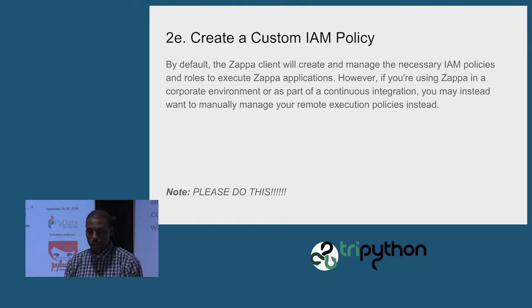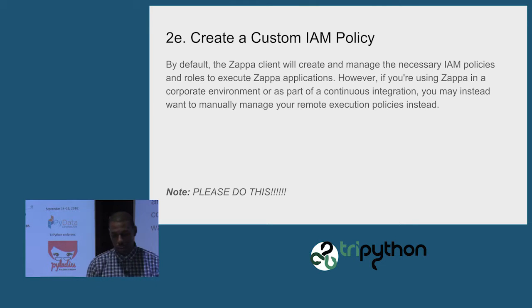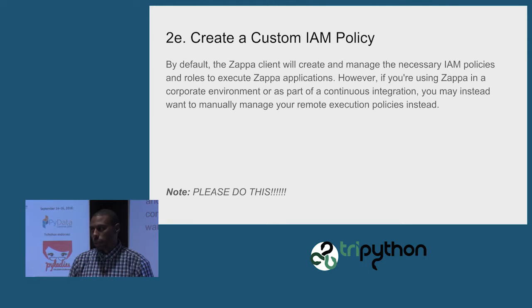And create a custom IAM policy. Please do this, because the one that comes by default with Zappa is way too loose if you're doing corporate or production work.